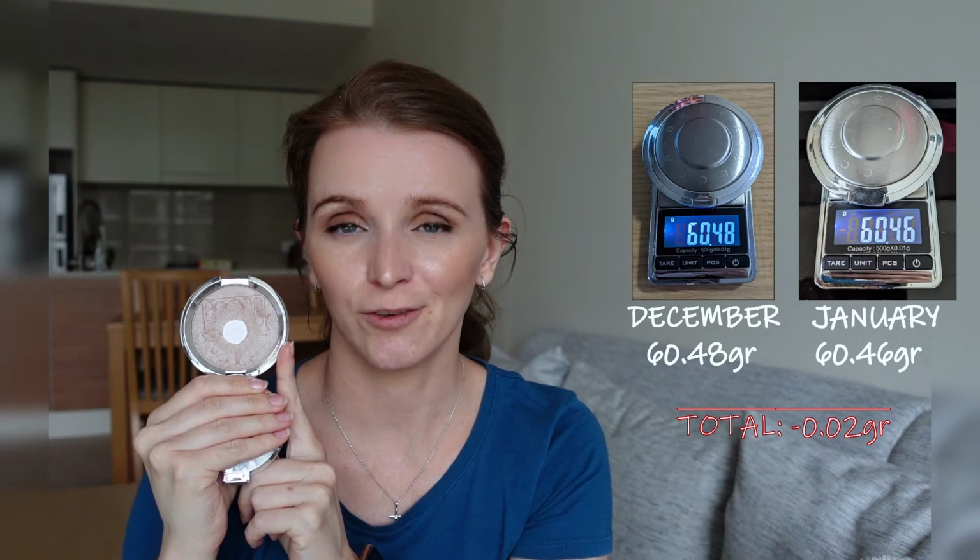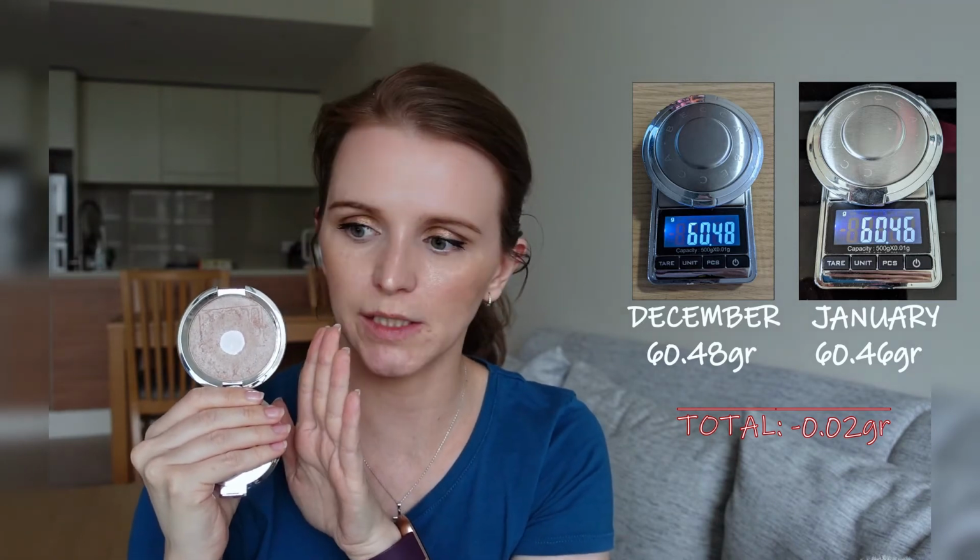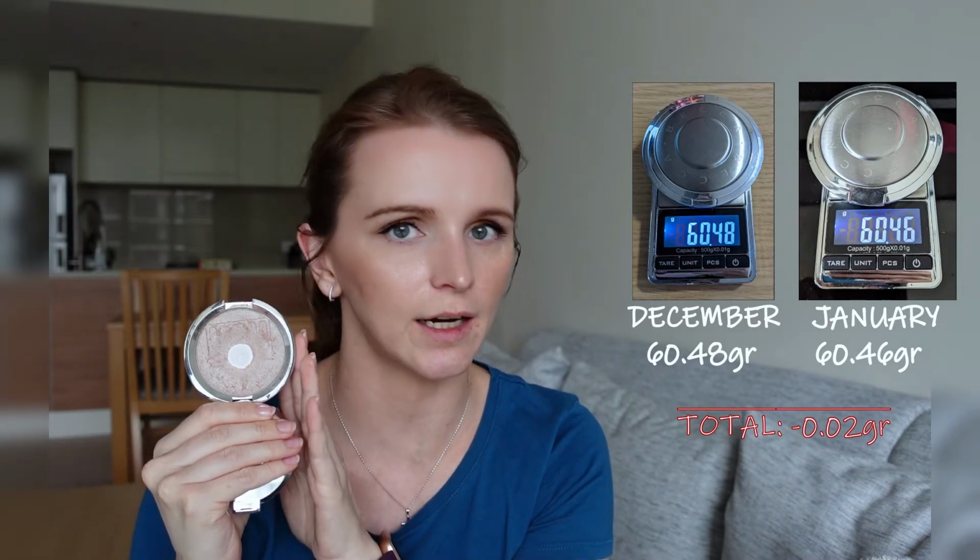I have this highlighter for 2 years. I do not use it every day, but I'm wearing it today. I hope you can see it. It's like a very nice wet look. When I introduced it, it was at 60.48 and now it dropped to 60.46. I'm not surprised that the progress is so very little. I only use it every other time because I have 2 more highlighters. So it dropped by 0.02 grams.